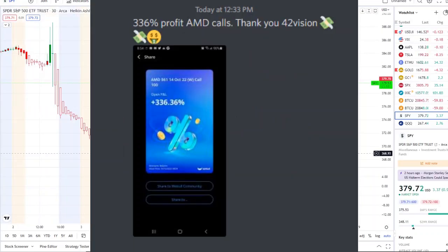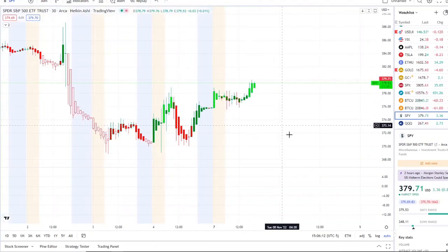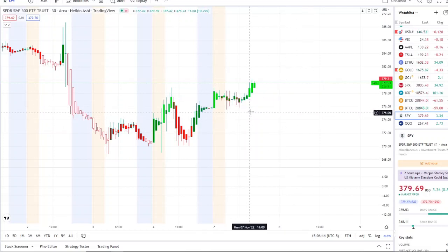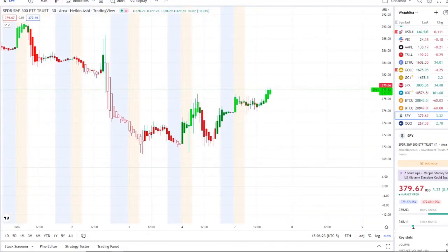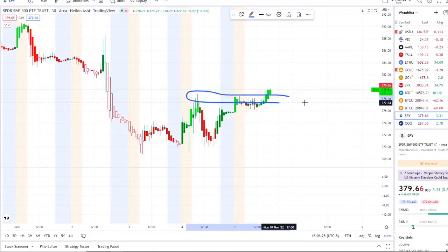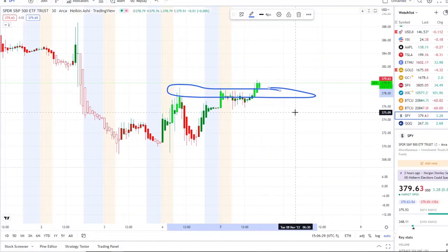So here we are with the SPY breaking out of that key resistance of 379. It actually had some support here at 375 as we talked about in the previous video. It broke above it in the pre-market, used it as support again today, and it's pushing upwards to break above that resistance. We're going to go ahead and talk about this in today's video and look at what the inflow versus outflow and 42 vision is showing.